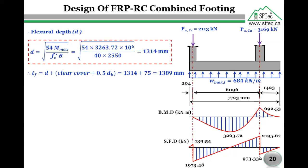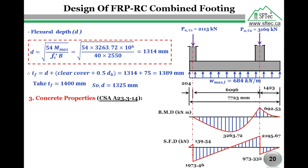So the final depth will be 1,389 millimeters. I'm going to take the total depth to be 1,400 millimeters. So the final depth for flexure will be 1,325 millimeters. The third step here is to calculate the concrete properties.